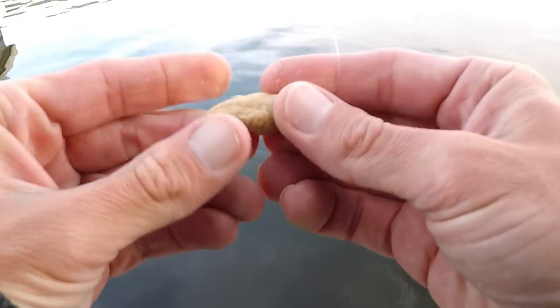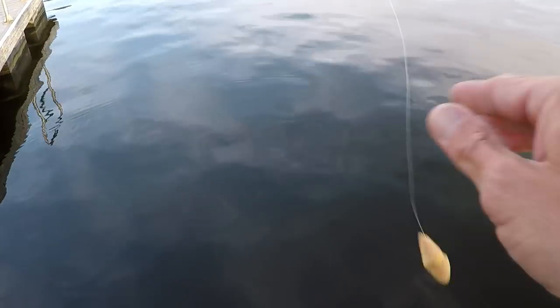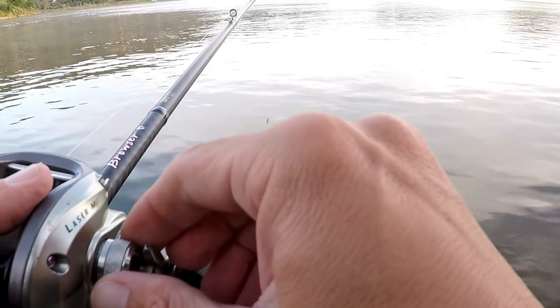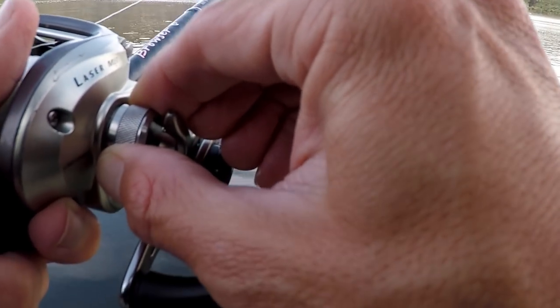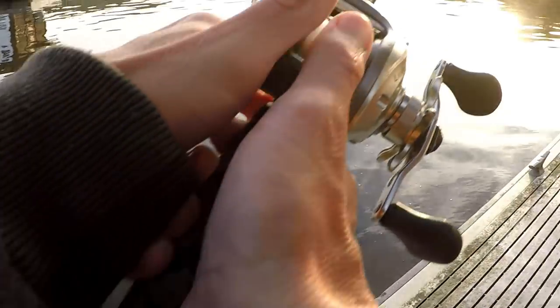That carp bait on there like that, just on a little single hook. Got 15 pound fluoro on here, just in case I get a big girl that wants to play. Now we're just gonna go right out over here.